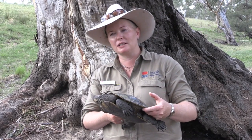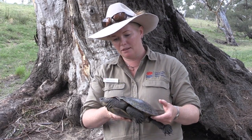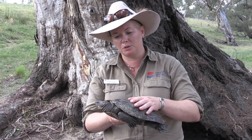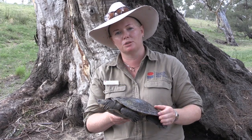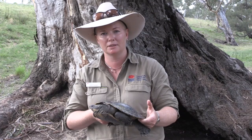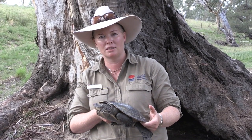The Turtles Forever project is being delivered by Local Land Services. The aim of the project is to secure the entire world population of the Bell's turtle. We cannot protect the Bell's turtle without the help of farmers. Our farmers look after so much land.